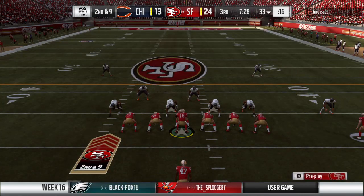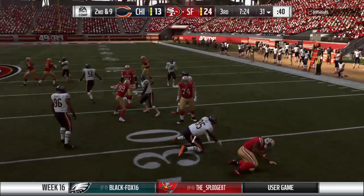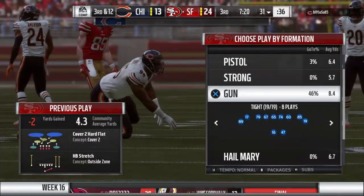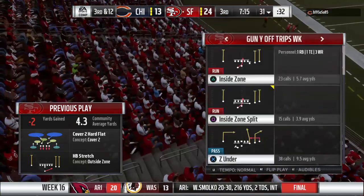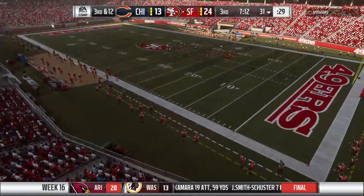Here we go now. Now a handoff looking right. And he will lose yardage here to the 31-yard line. He lost 2 there, and it's third down. To say they've kept him under wraps running the football, that's an understatement. He's been completely neutralized. Yeah, they've essentially taken him out of the game, haven't they?